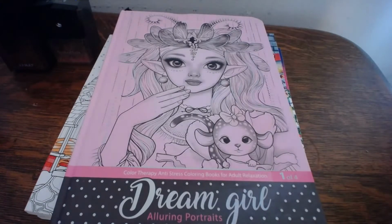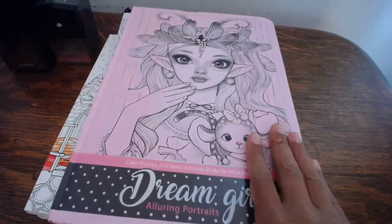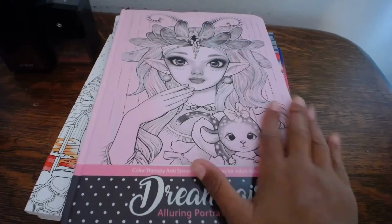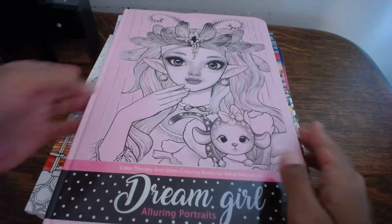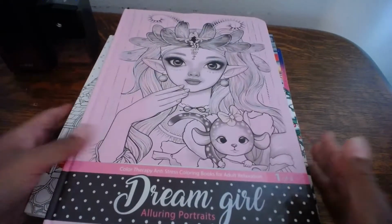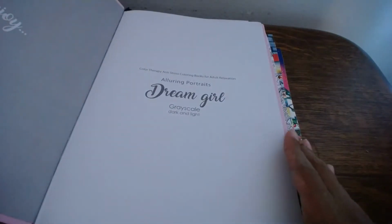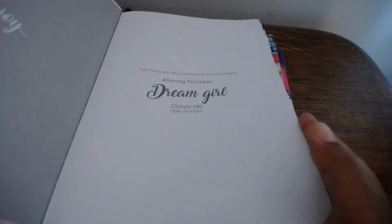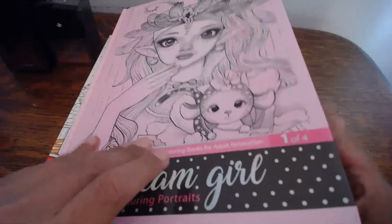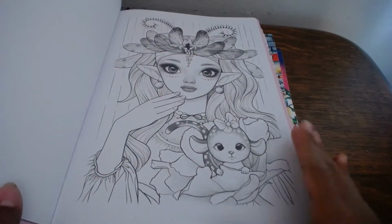Now we have this. They didn't have many copies of this left on Amazon when I made the order. This one I got on Amazon. They say this is an anti-stress book, but this is Lauren Portraits, Dream Girl Grayscale. I've been seeing these books pop up everywhere. The other one that I wanted was sold out, so I'm like, maybe she has other books.